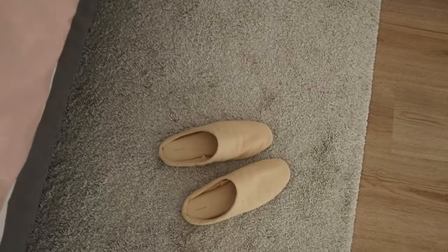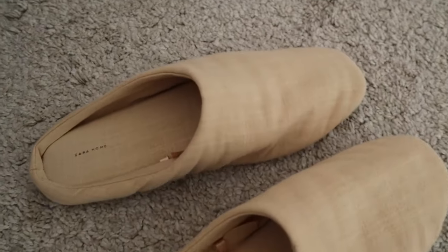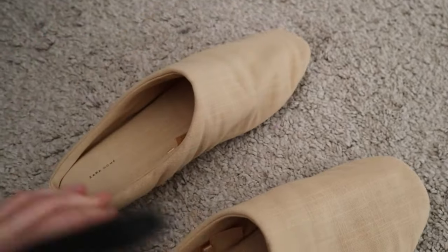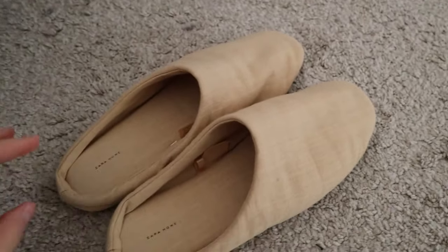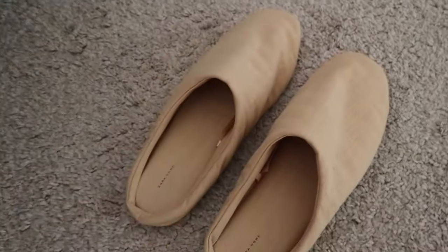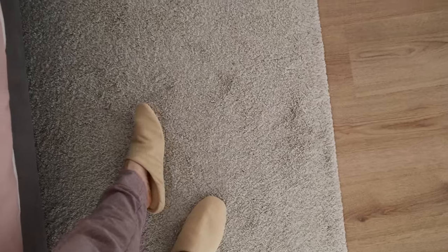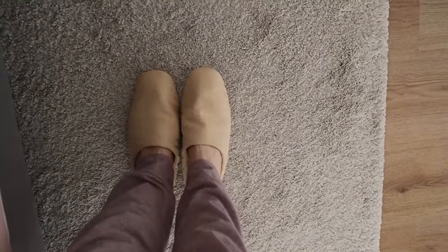I also wanted to share with you those slippers. These are my new slippers from Zara Home, and they're super nice and super soft. If you are looking for something elegant but still cozy, I definitely recommend these slippers. I got them on sale for around 8 euros, I think. I'm sure they have different models like this. They are very light, it's not hot in them, but I am the slippers girl, so I have several of them, and these are my favorite for this spring.